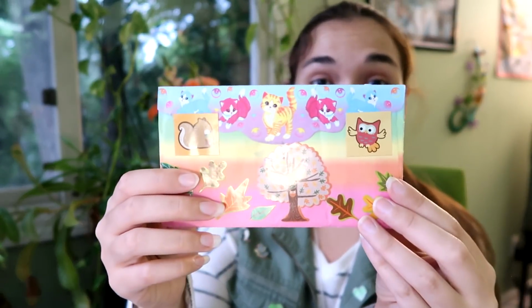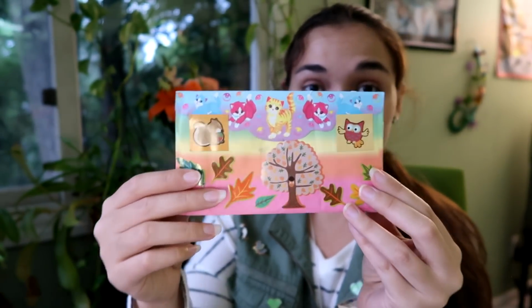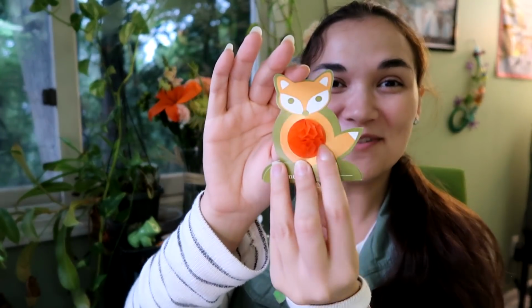So thank you very much to Kristen, who has sent that, and she has coated the back of the card with adorable autumn themed stickers. I can't believe I've spent another autumn with you guys. The year is just going by so fast. And she has also sent, oh, this is really cute, a little fox. Look at that. It's a little pop-up fox card. That's adorable. And what do we have right here? This may be a letter. Let me just glance at it. And this is from Kristen.